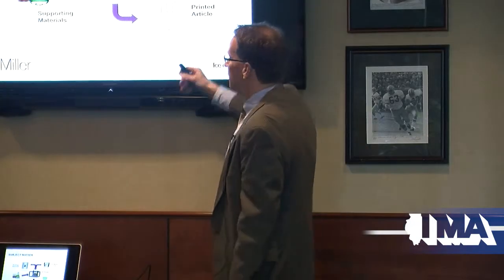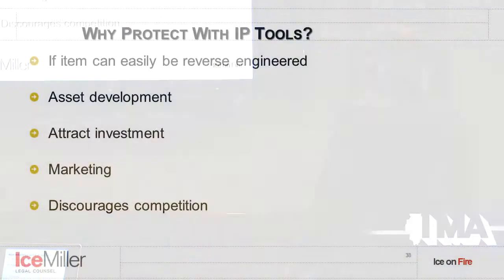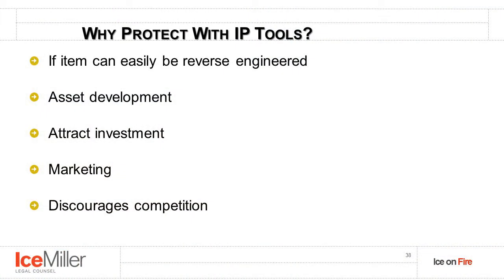So there's a variety of different things you can protect. And the question is, why would you even want to do it? Well, as Kelly said, if it's reverse engineered, this stuff can be done fast. If you've got it patented, that's a way to protect it. Asset development. One of the biggest things that we see right now in the asset acquisition department is, what's your value? And do you have a proprietary line of products? If you have a proprietary line of products that's a patented item, all of a sudden the value of the company raises a little higher. And attracting investment goes hand in hand.